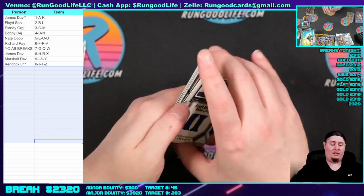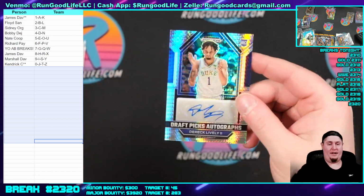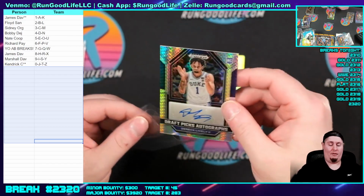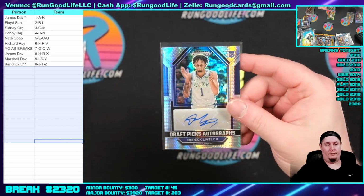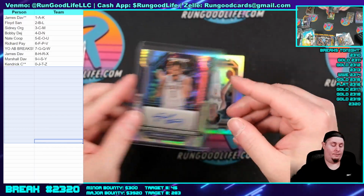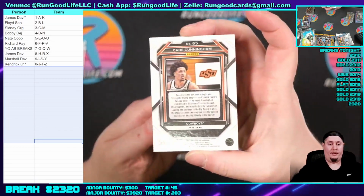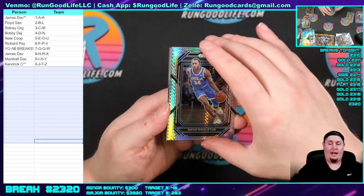Otto is going to be Derek Lively. That's not a bad one. Going to V. V is the 6 spot. Derek Lively on the Hyper Otto. Hyper Lively. Cade on the silver. Cade going to the 5. David Singleton.